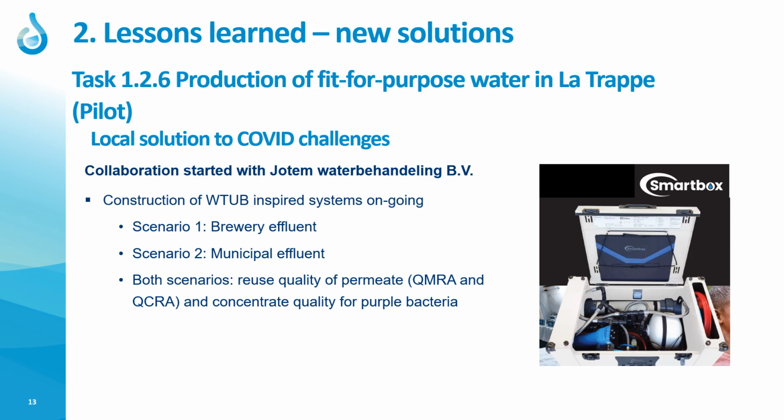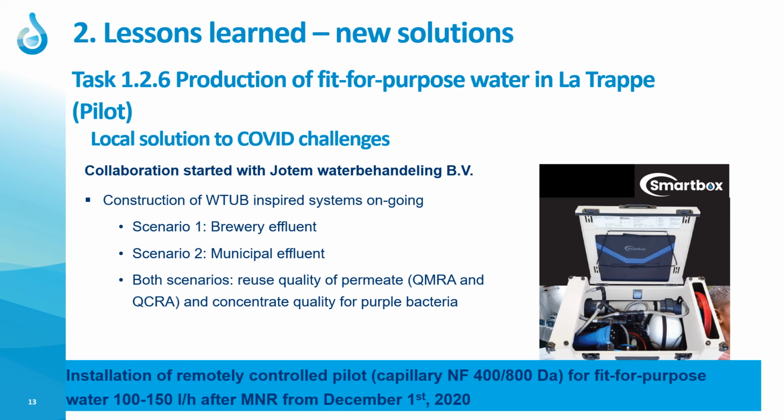Now, to the last step. Due to the issues with Corona, we have opted for a local collaboration rather than going for the system in France. And we have started a collaboration with Jotum Waterbehandeling, and we can use their so-called smart box, with the nanofiltration, similar to the earlier WTUB inspired system that I showed. And we will test it both on brewery effluent and municipal effluent, and we will check to what extent the water reuse quality through QMRA and QCRA is reached, and also the concentrate quality for the purple bacteria. If that is sufficient will be tested. Now the system should be installed one of these days, so then we can really start seeing to what extent we can produce the fit for purpose water.